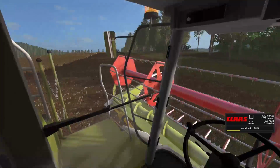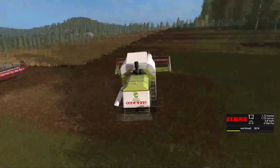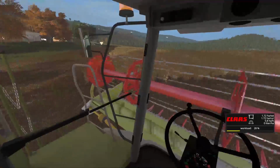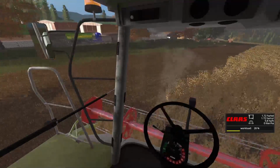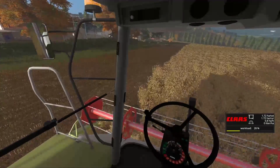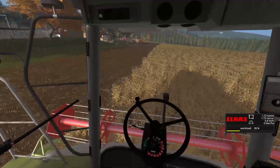Looking nice in that machine. She is a beauty, isn't she? Not looking so bad yourself. That 208 is still a nice combine. Oh, it's still got plenty of hours on the clock. If it wasn't for the fact that we needed to cover more ground, I'd be happy to stay with this for a long time to come, but just not sure it's got enough in it.